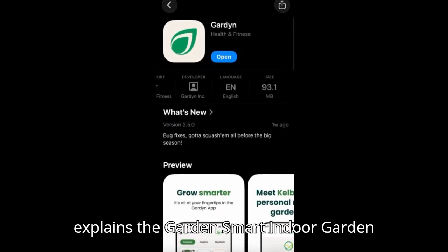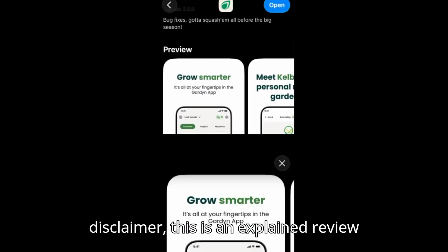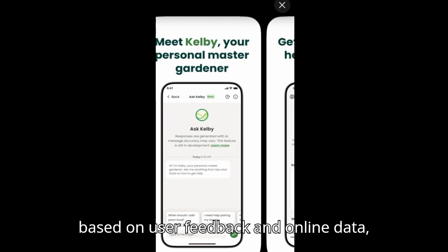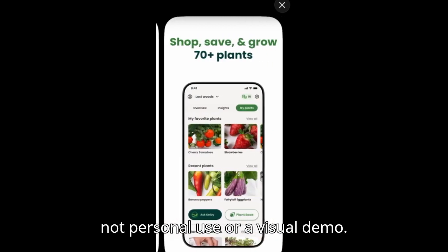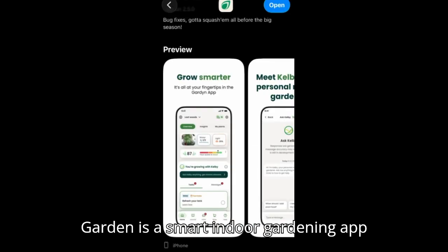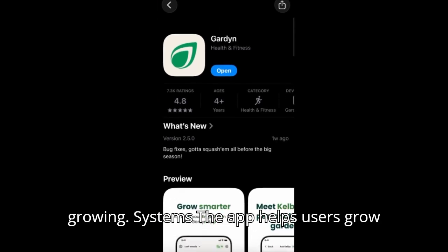This video explains the Gardyn Smart Indoor Garden app and whether it's worth using. Quick disclaimer. This is an explained review based on user feedback and online data, not personal use or a visual demo. Gardyn is a smart indoor gardening app designed to work with Gardyn's hydroponic growing systems.